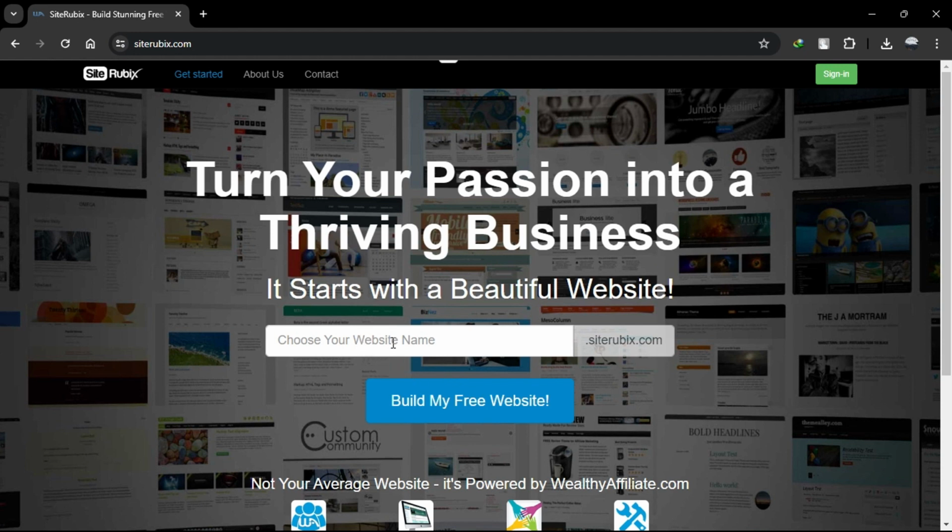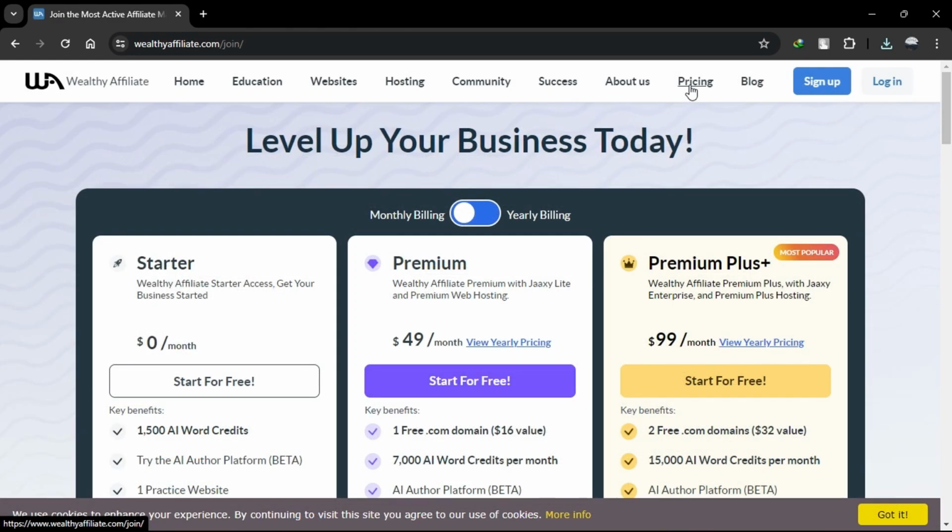To create an account, you need to click on the top right option saying Sign In. Now, you'll need to choose a domain name for your website. SiteRubix offers a free subdomain or the option to use a custom domain if you have one. Enter your preferred domain name to check its availability.